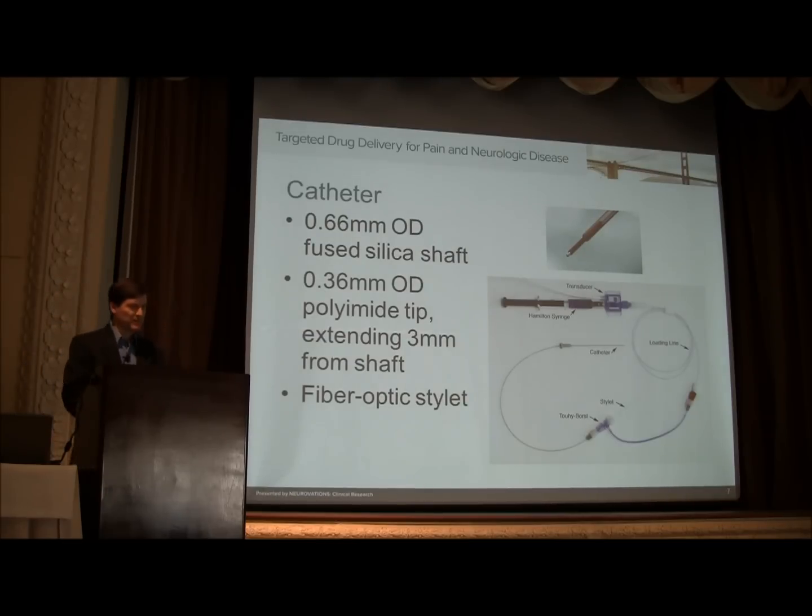Most of these infusions were done with a small, very thin step catheter, 0.36 millimeter OD, tip extending 3 millimeters from the catheter shaft. The shaft is 0.66 millimeters, so pretty thin. And most of the time the end was closed with a fiber optic stylet. So the stylet wasn't providing stiffness, it just closes the end port during insertion and pull it back without letting in any air and infuse from the open end port. We did try some variations on this design, but usually with a catheter that's roughly these dimensions.